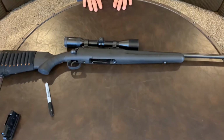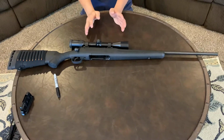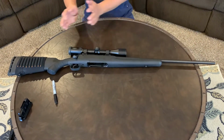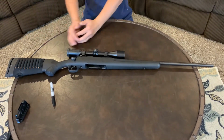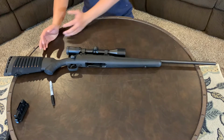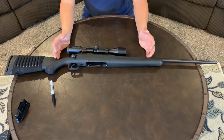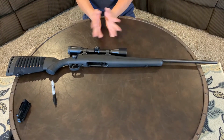Price wise, MSRP on this gun is $375, but you can get it used anywhere from, I would say, $175 to $225. Why would you want to buy the used gun for $200? You can buy it brand new at Walmart for $170, you know, $199. So we're going to put Uncle Sam on it, plus tax.